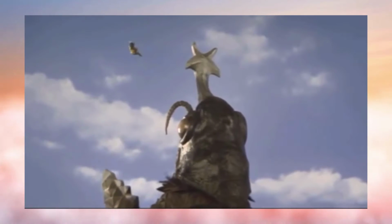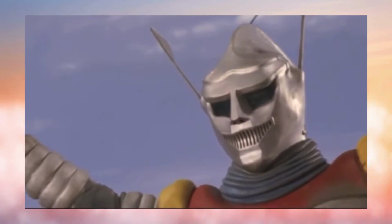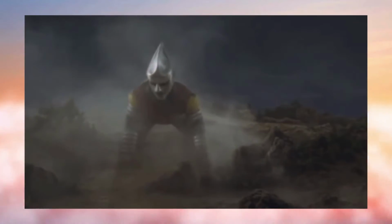Starting out with number 5, we have Jet Jaguar. Now I know a lot of people could say this doesn't really count because Jet Jaguar is more of a man-made machine more so than a kaiju, but I still think this does technically count considering the fact he worked with Godzilla in Godzilla vs. Megalon to defeat Gigan and Megalon themselves.